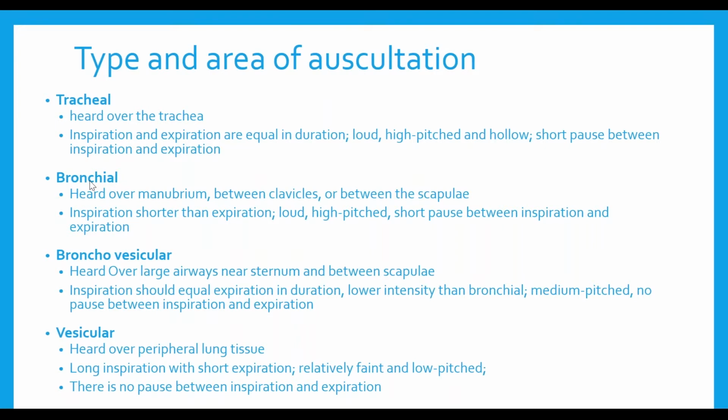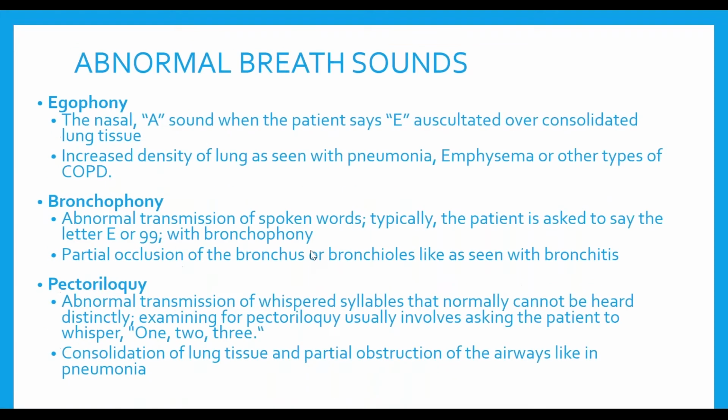Tracheal is centrally located. Bronchial is just a little ways out from that, both on the right and left side. So if you put a target over somebody's chest, the center of the target is going to be tracheal. The next ring out is going to be bronchial. The next ring out is going to be bronchovesicular, which is a lot of the bronchioles. And way out is going to be vesicular, which you're really listening to more the alveoli than anything else at that point. So just think of a target over somebody's chest, and the sounds you listen for.